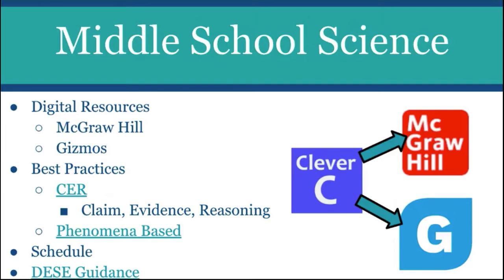But I want you to take special notice that on the right side of the screen here, in order to access McGraw-Hill, which is their digital textbook, and all of the resources that a teacher may assign or their Learn Smart, in order to access the Gizmos, the simulation, students must first go through Clever. If you're not sure what Clever is, it is our single sign-on or SSO platform that students would go to. It would sign them on with their Google ID for Worcester Public Schools, and then that would transfer them over to any apps that a teacher may want them to use that Worcester Public Schools has purchased.